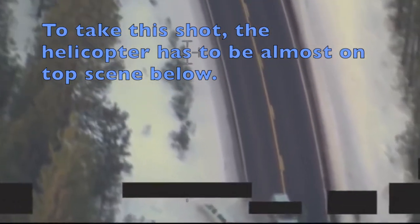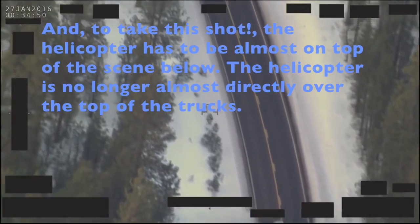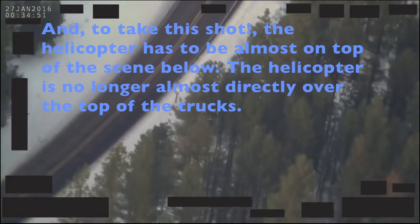There's no doubt that this truck is now completely bogged and turned on its side. To take this shot, the helicopter has to be almost on top of the scene below. And to take this shot, the helicopter has to be almost on top of the scene below.